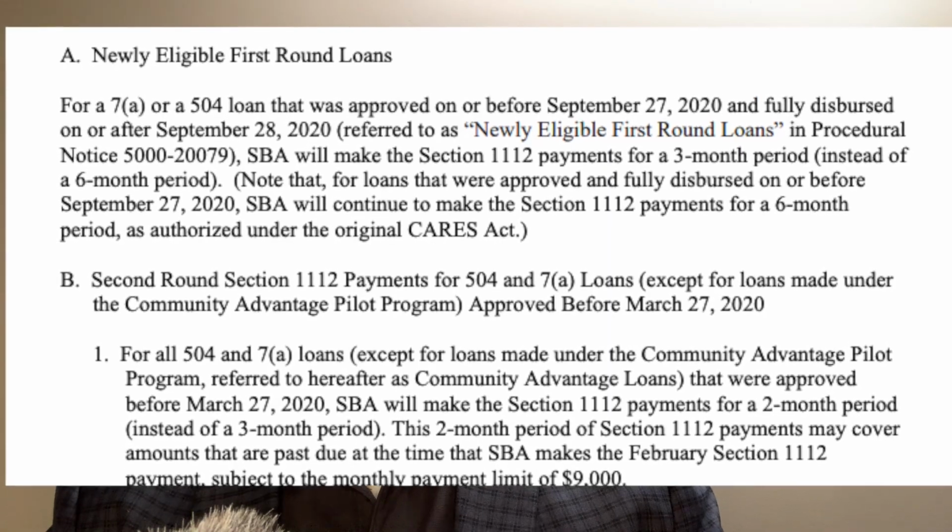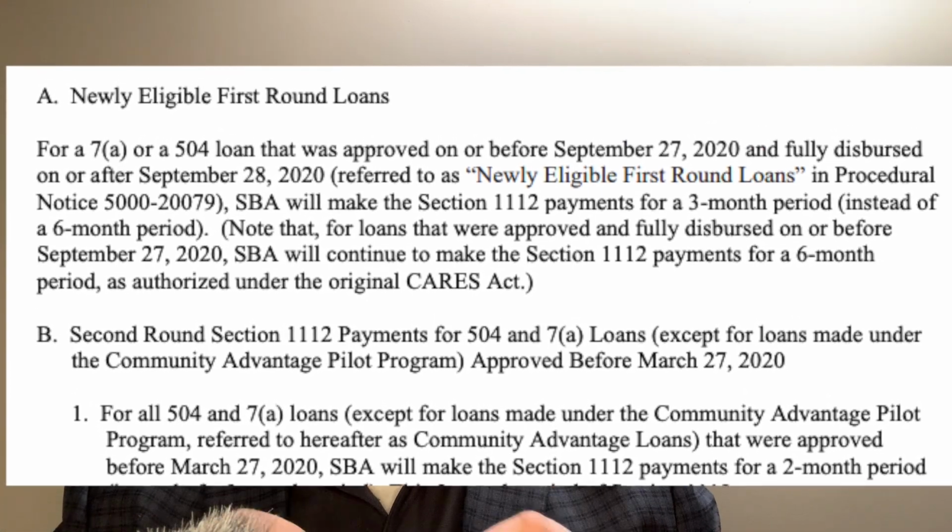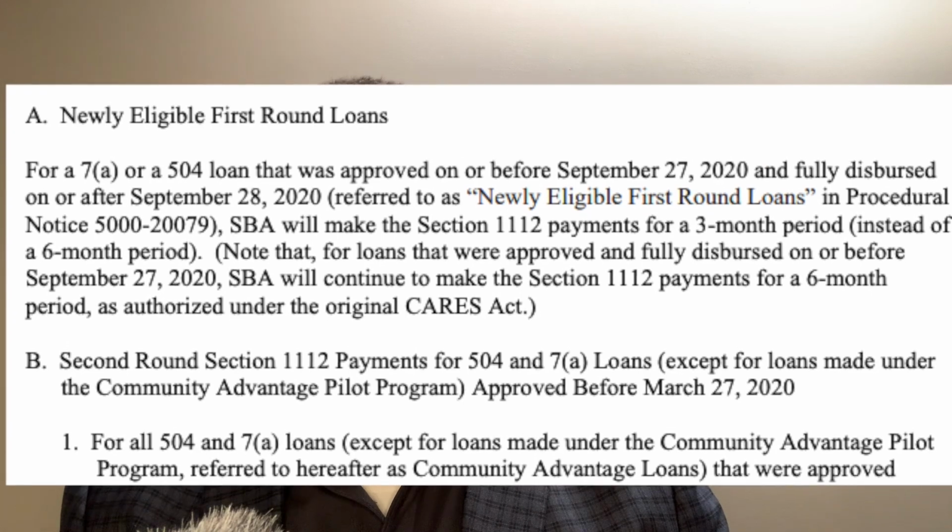For 7A or 504 loans that were approved before September 27, 2020, Section 1112 payments were applied, but they would only make a 3-month period of payments versus the 6-month period. Loans that were approved and fully disbursed on or before September 27, 2020, the SBA will continue to make Section 1112 payments for the 6-month period as it was originally authorized under the CARES Act. To basically sum it up, if your loan was before September 27, 2020, you would receive 6 months of those payments. If it was after that, they would only do 3 months of payments.